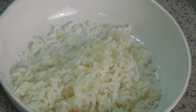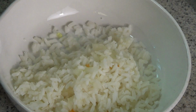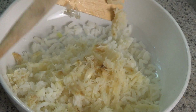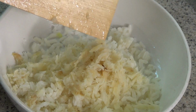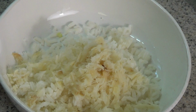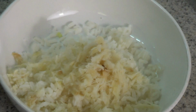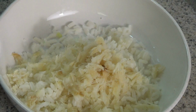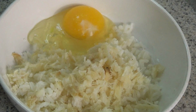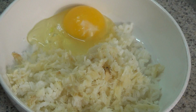And again, be creative. Use whatever you want. If you want to use your leftover chicken, take all the bones out, cut it up in very fine pieces. If you want to use steak, the same thing. The idea is to use your leftovers, and then you want to season it the way you like things to be done. The seasoning that you like. Put it all in a bowl, and then you add the egg. Once you have added the egg to everything, you want to mix it well.